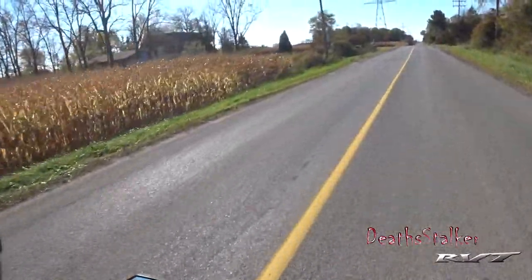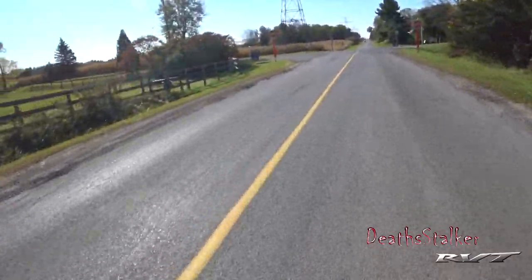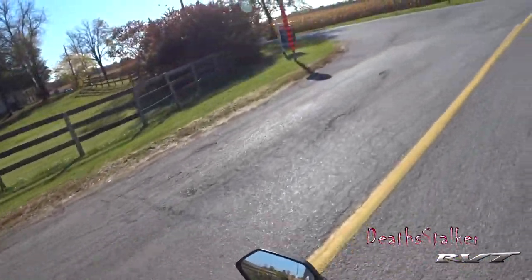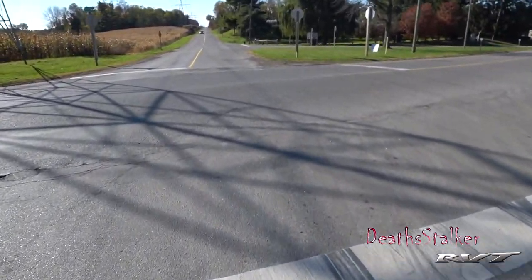Yeah, we're going straight. This road's going to run right around and hook up with Governor's. This is Linden Road. That's that house that's been for sale for a while. And we've got pumpkins over there, too.